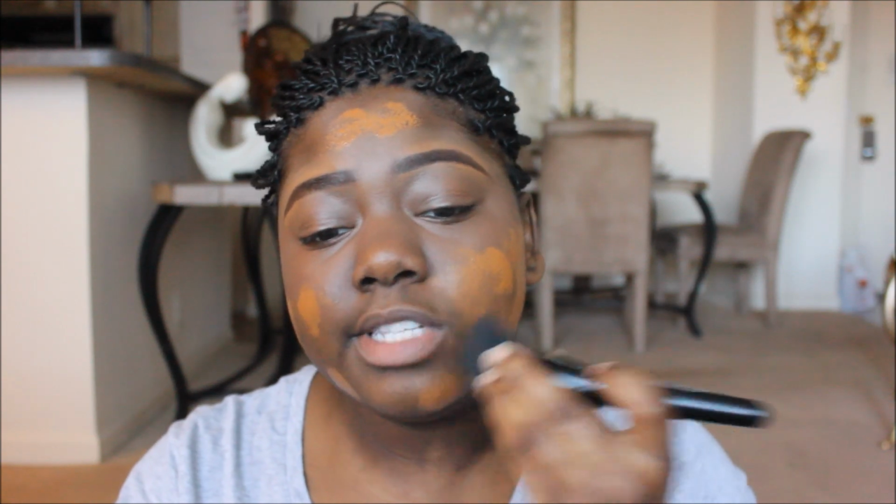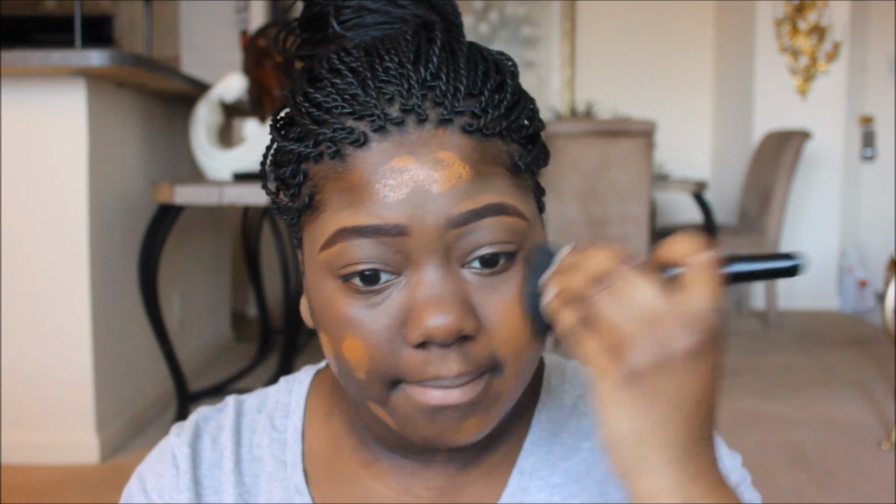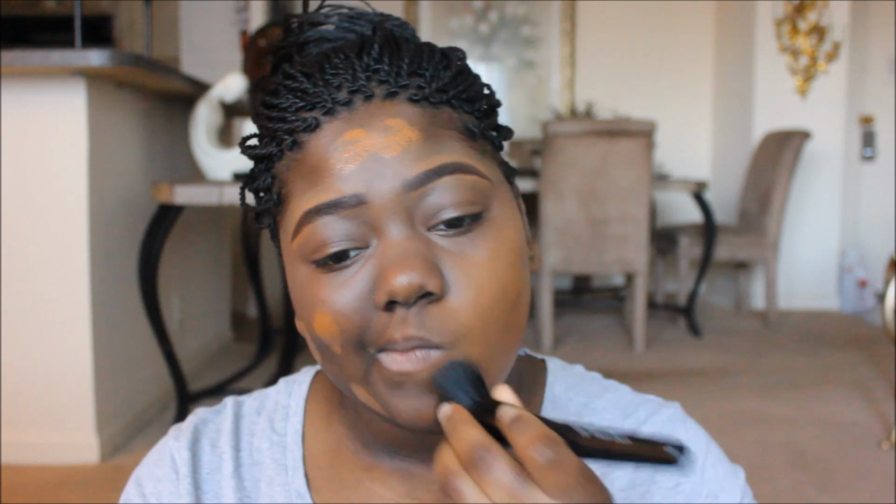Go to my forehead, and now I'm just going to blend this in. Usually with this type of brush, I go in a patting motion. If I have a stipple brush, I'm going in circle motions. Now, you want to take this foundation and definitely put it over top of your concealer. So like I said, I'm using a patting motion. Make sure you get underneath here, kind of going toward your neck.